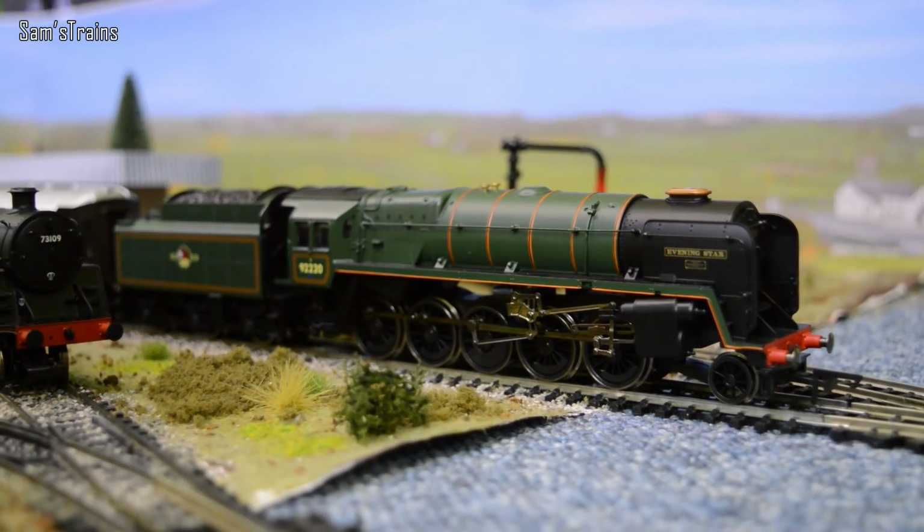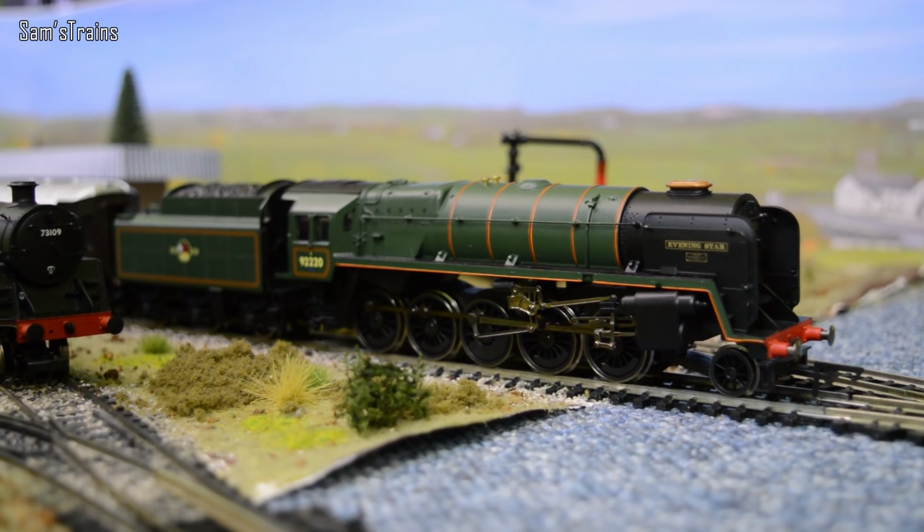And here we are then, the very last locomotive, not just of the video of course, but of the whole series.